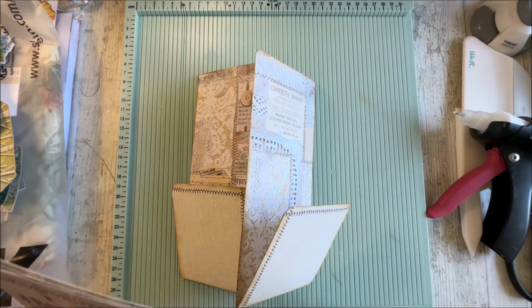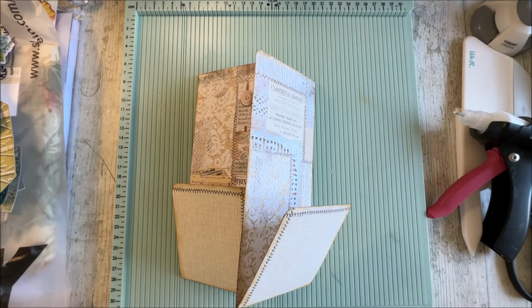So how about we use this one then? Because that goes quite nicely, doesn't it? No, it doesn't. Oh, here we go. Decisions now, look. Oh, let's have that one. Yeah, that'll do. That'll be fine.